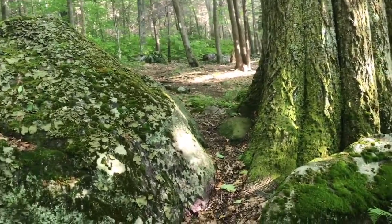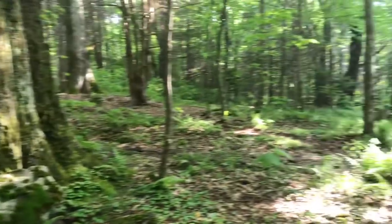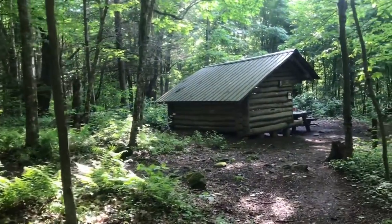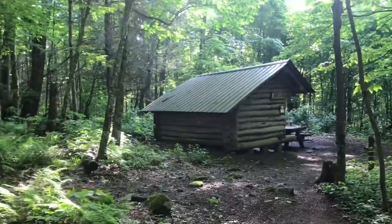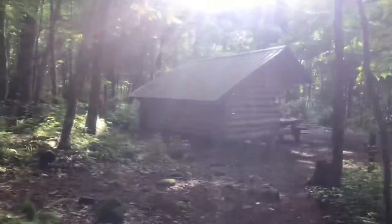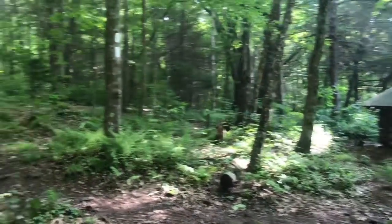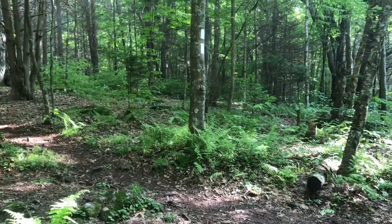I just came from the privy, and it's another giant privy, like the one at Thomas Knob. And the water is a delicious spring that's several hundred yards past the shelter the other way, but really just a beautiful night. So I'm very happy that I actually decided to stop and just enjoy hanging out for a bit.